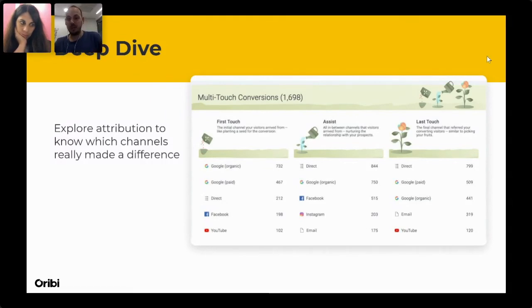But as I mentioned earlier, the path is not always the simple path. And we want to make sure we give credit to all the channels that contribute. So for example, first touch, if we go and say, let's look at where people came from, email marketing will never be there because we don't have the emails of our customers, and so we don't send them emails on the first touch. We will only be able to send them emails on the second and third touches, right? And so being able to give credit to the channels that deserve quote-unquote credit is critical.